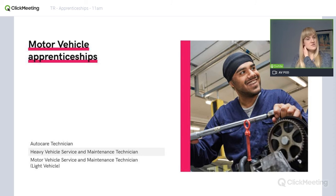Motor vehicle apprenticeships. We have a number of different motor vehicle apprenticeship courses. These are January and September starts, and they are also day release. So one day a week at the college, four days a week on the job.